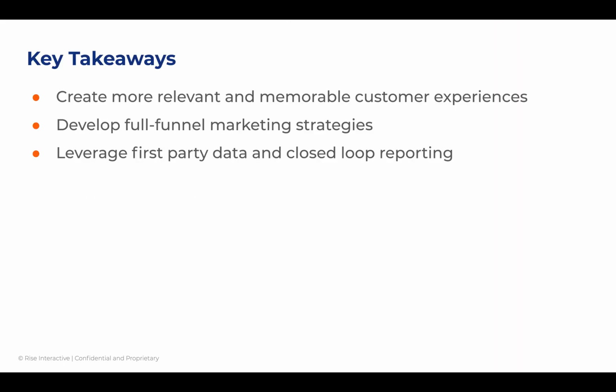The main takeaways will include how B2B brands can: 1. Create more relevant and memorable customer experiences to reach new audiences, drive more engagement, and help shorten the sales cycle. 2. Develop full funnel marketing strategies to drive awareness, consideration, and conversion through omnichannel integrated campaigns. And 3rd and finally, leverage and connect first-party data to media data to understand which strategies are driving qualified leads that ultimately become closed-won business.